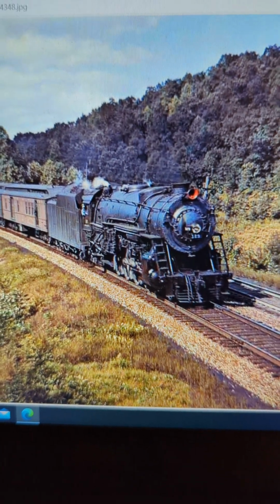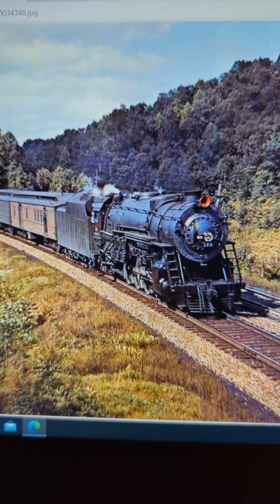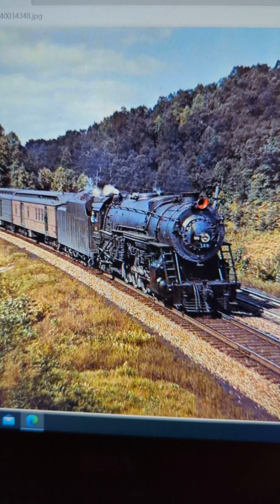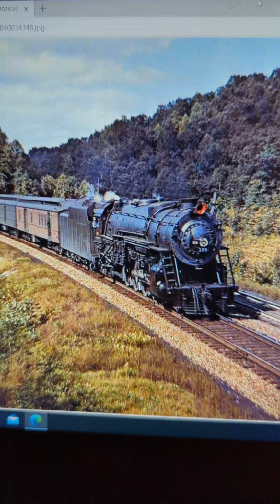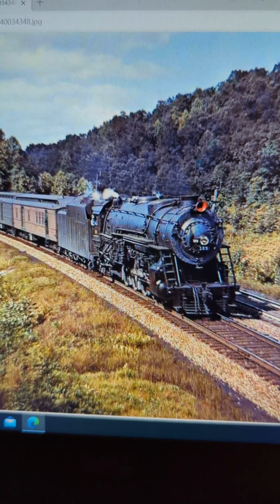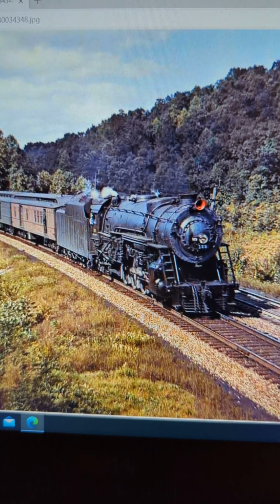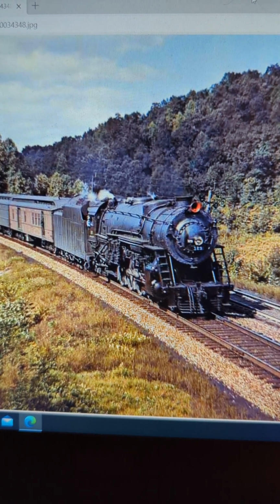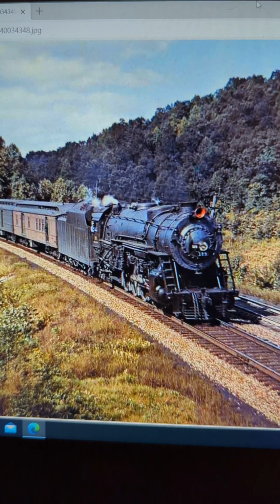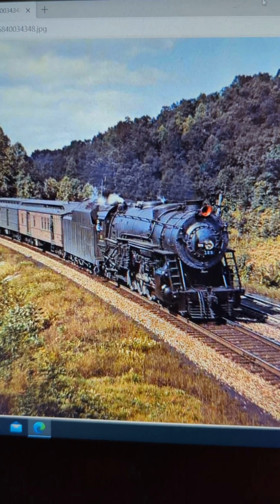Now this is not a Class J locomotive. This here is a Norfolk and Western Class K 482 Mountain. The Class J's, as I told you before, came along in 1941 to supersede the Norfolk and Western Class K's, which were sometimes having trouble keeping up with schedules, and they're also pretty slow when it comes to passenger train service, as well as occasional freight service. And that's what gave rise to the Class J's.